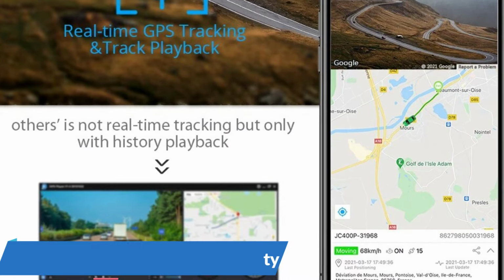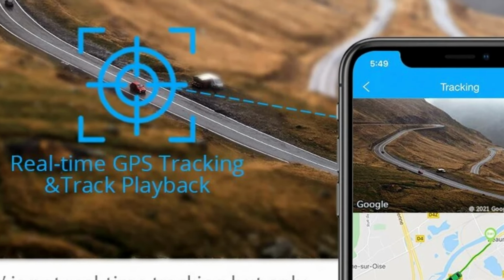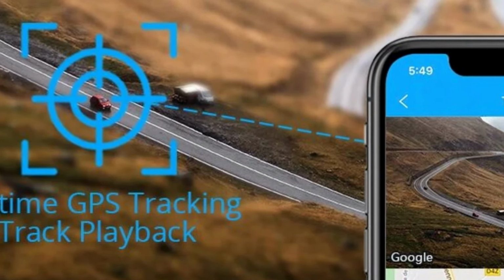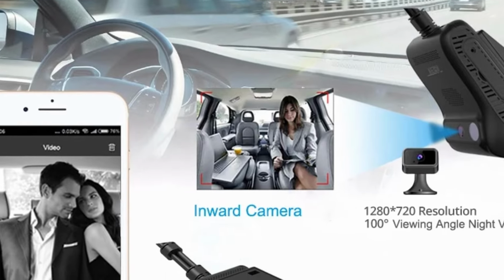Stay connected with 4G connectivity. The JIMIMAX 4G Dashcam Front and Rear JC400A features built-in 4G connectivity, allowing you to stay connected to the internet no matter where you are. With this feature, you can access real-time updates, stream live video, and even use your dashcam as a Wi-Fi hotspot, keeping you connected to the world even while on the go.